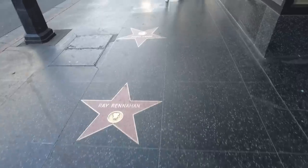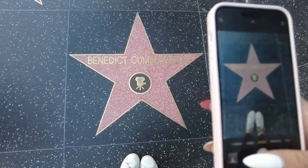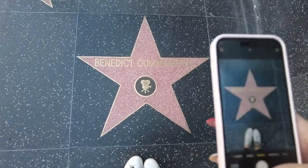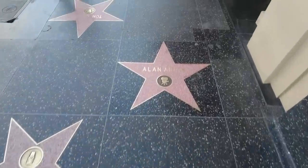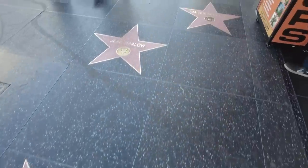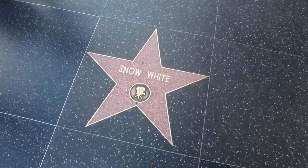It is very fun to walk down this. Benedict Cumberbatch. You know what? I'm going to send that to Alan, because if Alan loves anything, it's Doctor Strange. And he will appreciate that. Weird Al. Oh, Alan Arkin, Tom Cruise, Snow White, like the character?